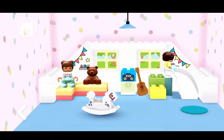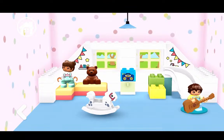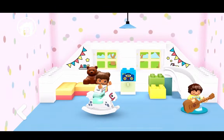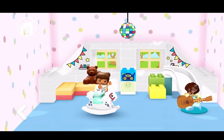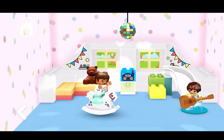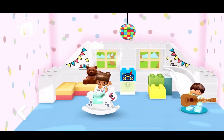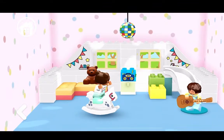Oh, it's a playroom. Here, we can ride a slide. Super. Play the guitar. Please play, boy. Ride a horse. Girl, do you want to ride a horse? And play different games. The music turn on. Super. Very nice room. The pink wall. The disco ball. Nice, nice. Okay, guys. We go to see the next room, okay? Bye-bye.